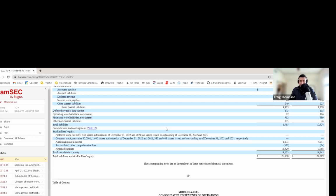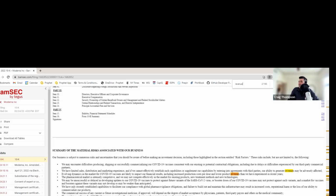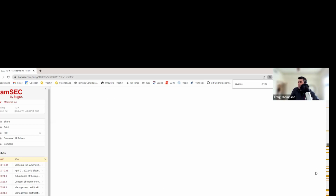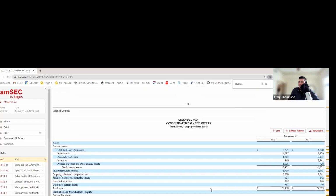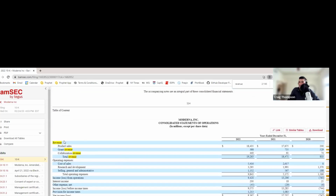Your best friend when reviewing these is Control F. So for example, if I Control F for revenue, there are all of these terms, but I can go down to the bottom, and finally we get to revenue. So Control F is your best friend if there's something that you're looking for in these filings.